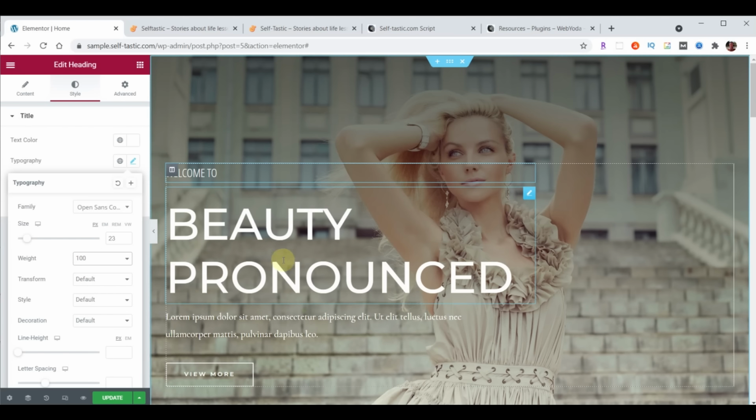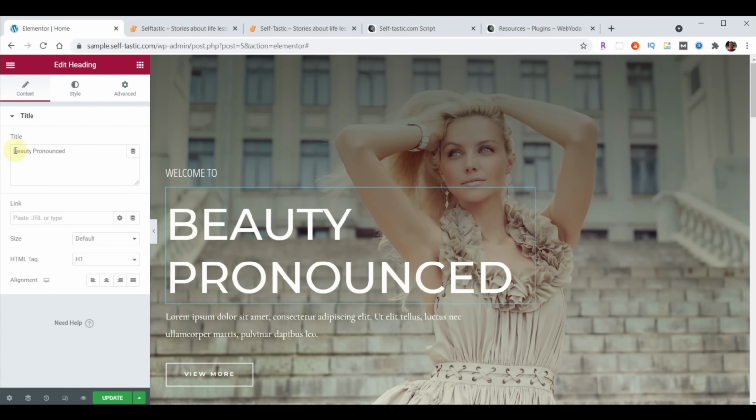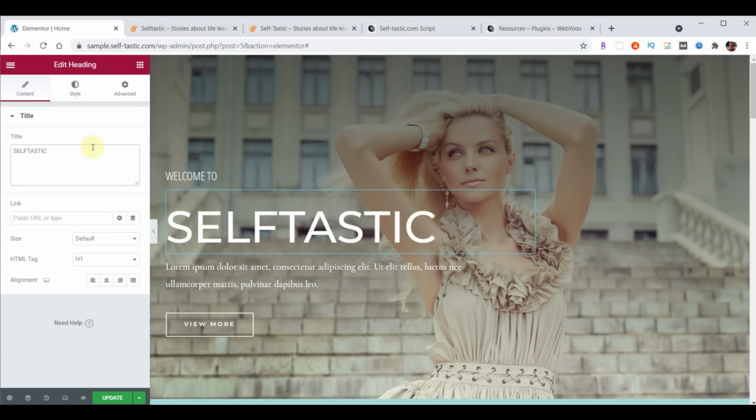And now let's change this heading right here. So we'll choose that widget. And then on the left, we'll choose Content. And we'll type in that. Now, I really didn't want this all the way across. I kind of wanted it to be two separate words.